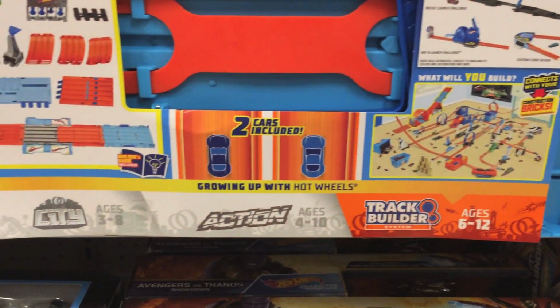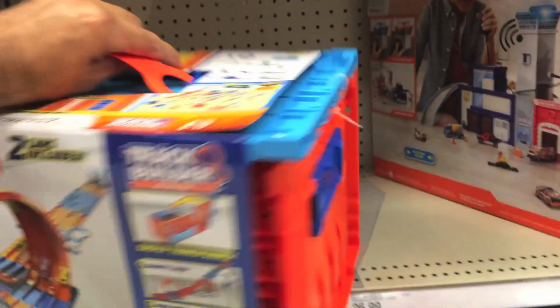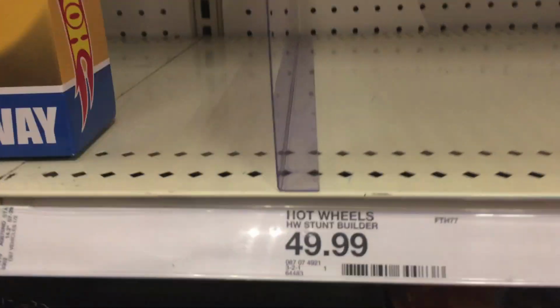And that's what's happening. Growing up with Hot Wheels, that's what we did, and that's what we're gonna do. So we're gonna take this bad boy home. Watch Diecast HD. That's the damage. And watch Jackson HD.